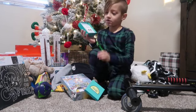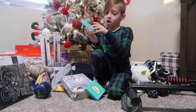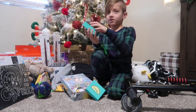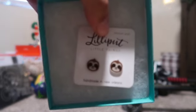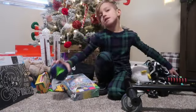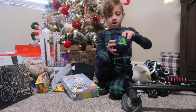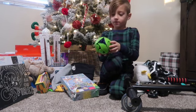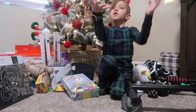Sis got me these cute sloth earrings, and they're cute. And then my mom got me this cool ball that you can throw in the air, and when you catch it, it like turns to a different color.